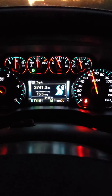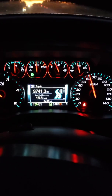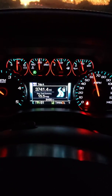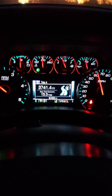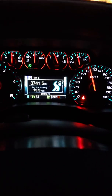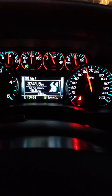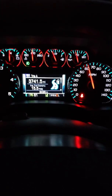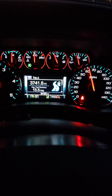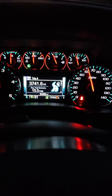This is my trip going to Colorado and coming back. Currently, I still have about 600 more miles to get back to Virginia. The thing I noticed going out was that I was in a bit of a hurry. So if the speed limit was 75 or 80, I'd run 5 to 7 over, and it would average somewhere around 14 to 15-ish miles to the gallon, running 70 and 80-some miles an hour.